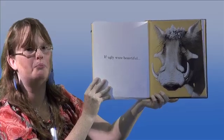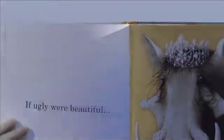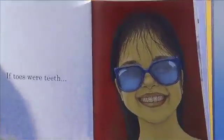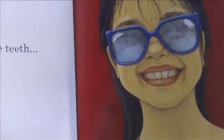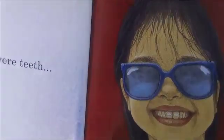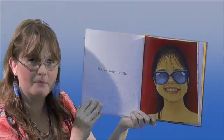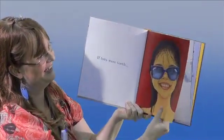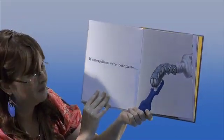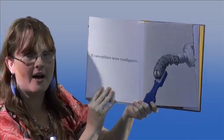If ugly were beautiful. If toes were teeth. I'm not sure if I like that one. I lick my teeth a lot. Do you? Imagine if toes were teeth. Would you still lick them? If caterpillars were toothpaste. I predict if caterpillars were toothpaste, a lot of kids would have more cavities.